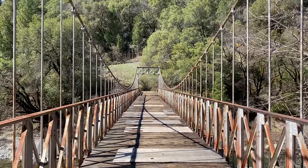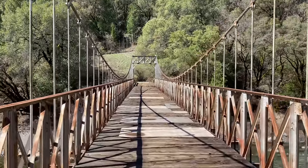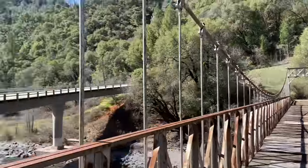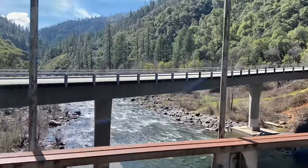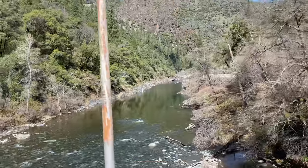All right, so here we are. We parked at Mineral Bar and we're gonna walk on the Pennyweight Trail. This is the wooden walking bridge. There's the bridge you drive in on right there. You can see that. And then this is the North Fork of the American River.